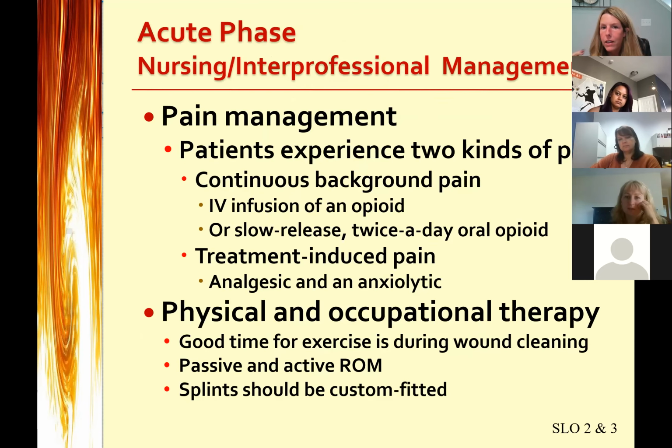So pain management. We've got two kinds of pain. Continuous background pain means we talk about pain. We talk if it's acute or chronic. This is acute. We talk if it's continuous or intermittent. This is both. Continuous background pain, IV infusion of an opioid. And then upon discharge, we can do slow release twice a day opioid. We want to make sure that we're educating to take the pain medication before you have the pain. It's preventing it from getting worse and making sure that we can keep it controlled. We can give an anxiolytic, which would be in the form of a benzodiazepine. If they have a burst of pain, they can either push that PCA button or we can give something oral.